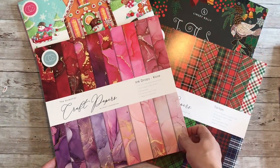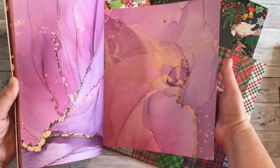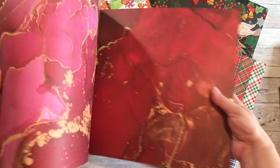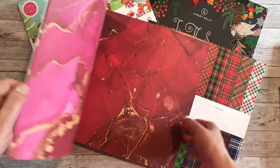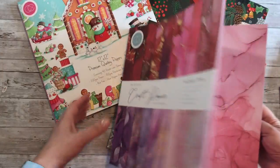And then if you haven't seen it already, this is the Ink Drops Rose. So we've got beautiful shades of pink with gold flashes through them. And personally, I've been saving this paper set, because again I think these red hues will go with the tartan and with 'Tis the Season. And then if you go back to the pinks, look how beautifully these pinks are going to work with your candy cane and all of the colours in here. So this is crafting Christmas heaven, in my opinion.